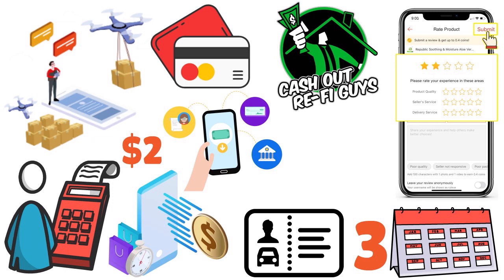Okay, this is kind of cool. But again, as I said earlier, you don't have to actually take the money out. If you have a balance, you can still leave the money there. You can see what you can buy on the platform, or just leave it there.